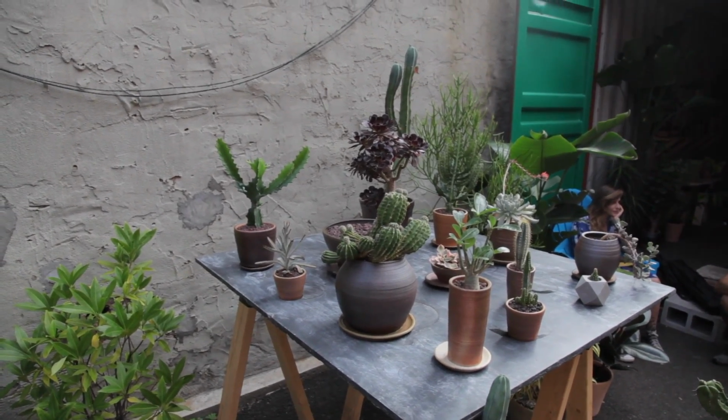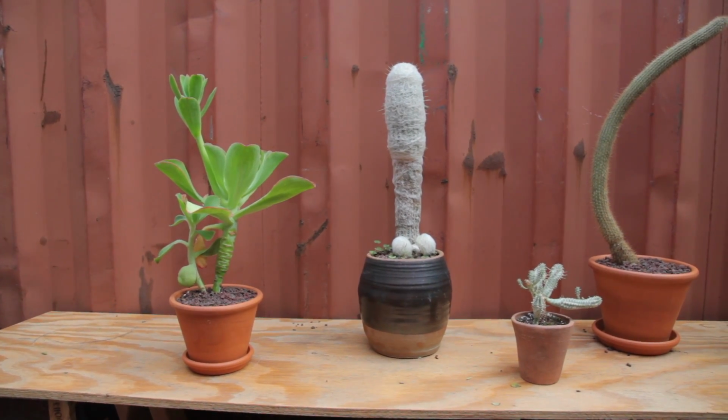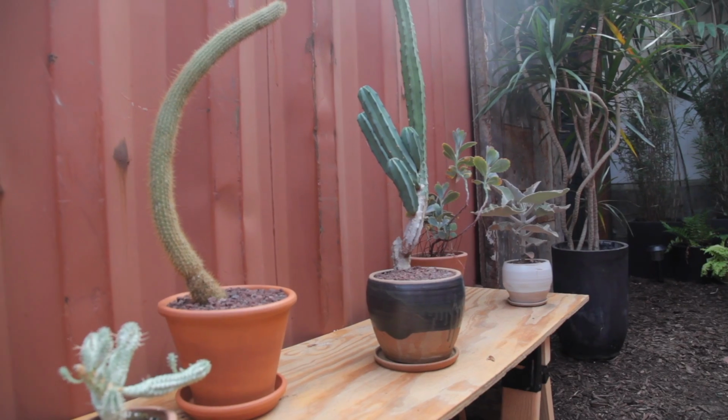So education becomes a big part of it. So it's not like we're just going to sell you a cactus because you like the pot. We do ask you, where do you live? Do you get a lot of sun? Are you used to taking care of things? We ask all those questions to make sure that you're going to get the right pot.